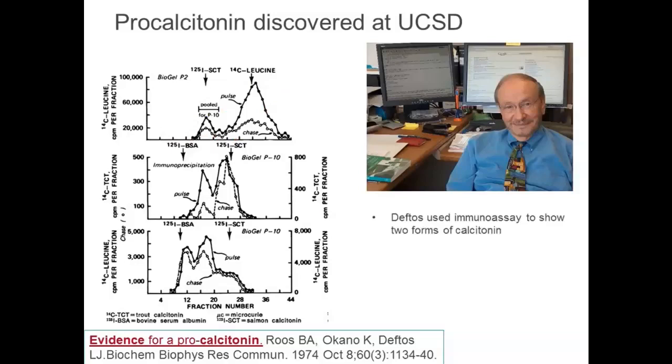So that was in the early 70s. He coined the term procalcitonin. At the time, he didn't know its relationship to disease because he was really focused on studying calcium. About 10 years later, Charlie Hawker's lab demonstrated it for the first time in toxic shock syndrome, where these patients were becoming hypocalcemic, and he was the first to demonstrate that it actually was procalcitonin that they were measuring.